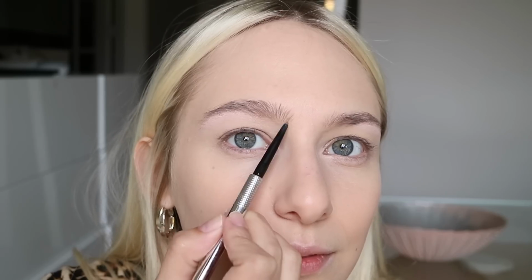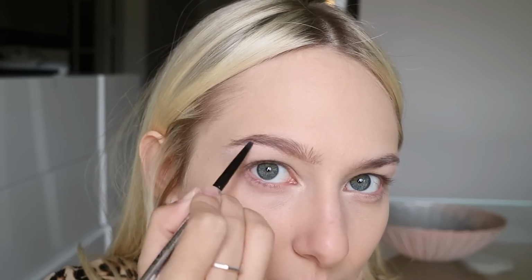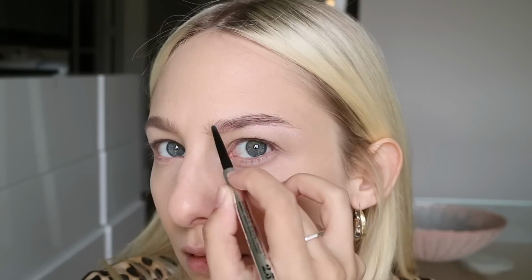This shade is actually the 2.5 shade, and I feel like before they came out with the 0.5 shade extension, I really couldn't find a shade in this product that worked for me. The closest was number 3, and I felt like that was a little bit too warm. And the lighter shades were slightly too light. But this 2.5 is actually perfect. I don't know, there's something very special about the Benefit brow pencils where they are the perfect amount of pigment.